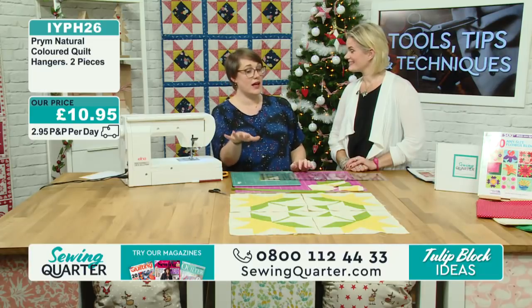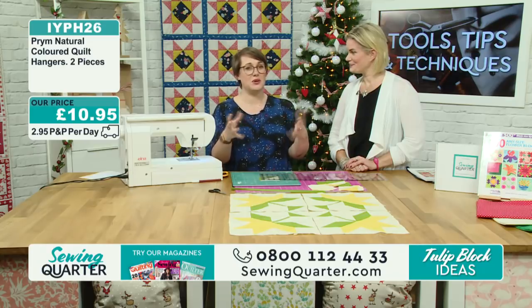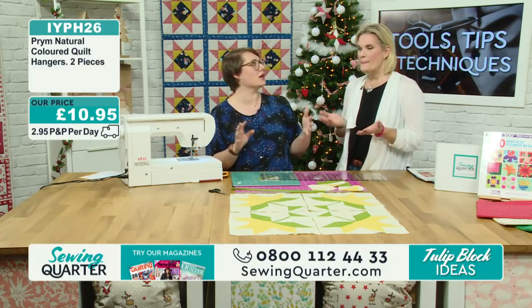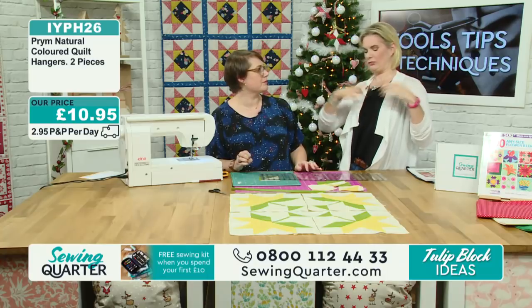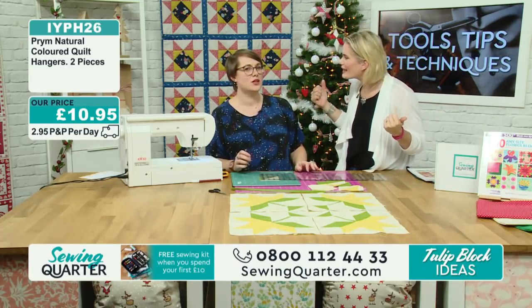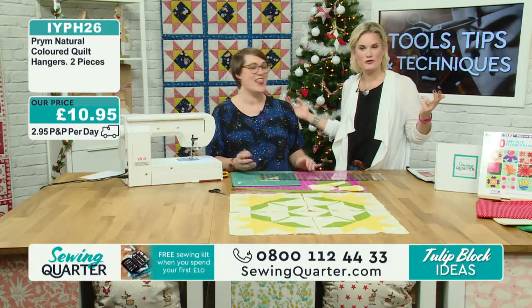I know they do, but they are just buried in loads of stuff, and it is quite sad. I see them and think, oh, I need to hang those up, and then it doesn't happen. Or I think, what's the best way of hanging it up? You can stick a pole through. I did it once with dowelling or something. Yeah, I used a chopstick. Ever resourceful. That's what I did.